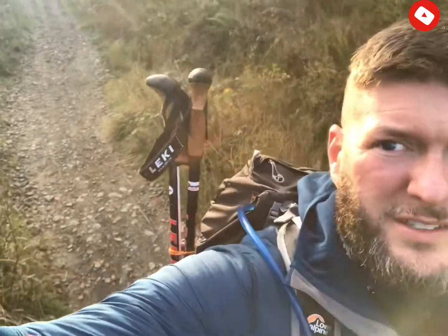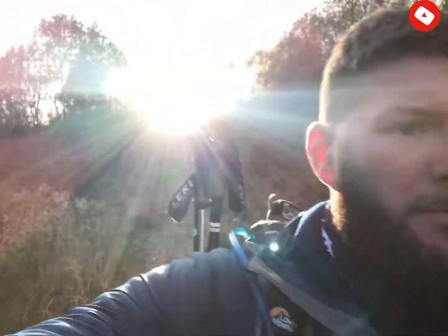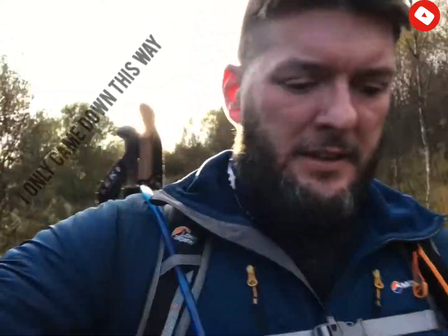Fairly long walk out this, quite an easy one because the path is so good, but it's quite a long jaunt out and zigzaggy as well. So that's it, we're near the end, nearly at the car now, same 460 odd metres to go. So not long now.